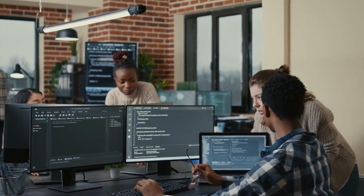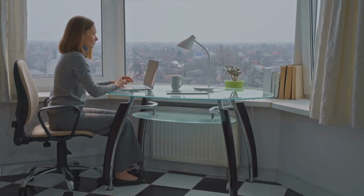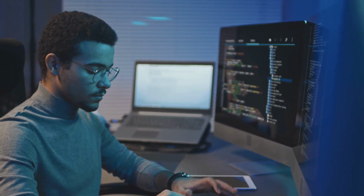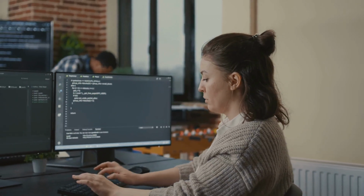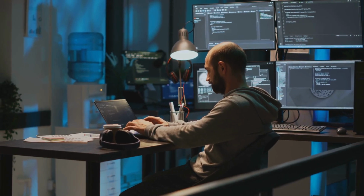The rewards? Well, they're plentiful. Competitive salaries and the potential to work remotely are just the starting points. The real reward is the satisfaction of seeing your work impact millions of users across the globe, of being a part of something bigger than yourself. Overcoming the challenges of being a Python developer is no small feat, but the rewards are undeniably worth it.